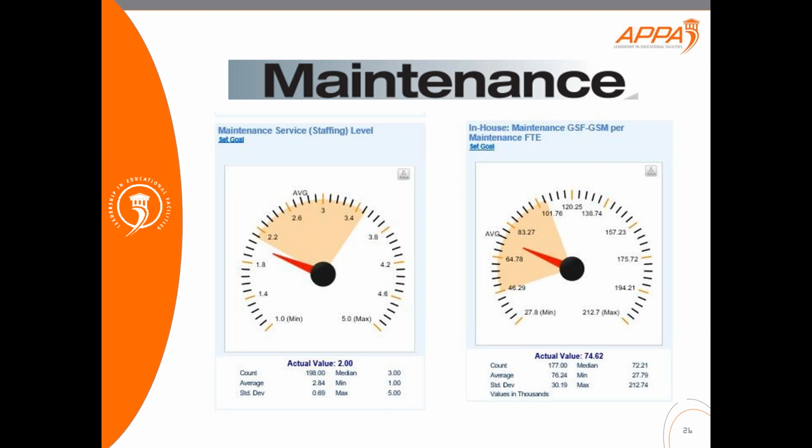So this is a couple of dials from the current FPI, and the FPI is just like everything else in APPA, under improvement. So the new survey will ask the questions in a different way, and we'll actually have better graphics coming out of Tableau. But for the purpose of this presentation, we're using the output of the current FPI. And I just wanted to show you two dials.